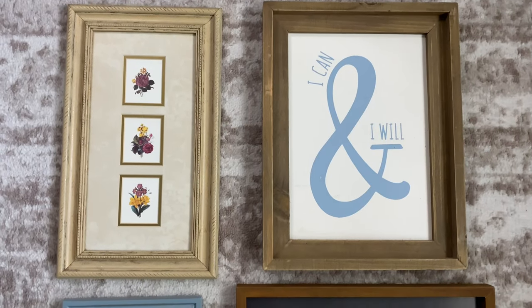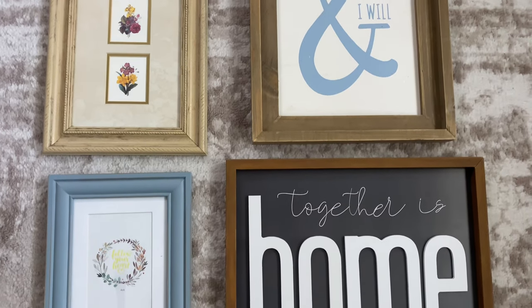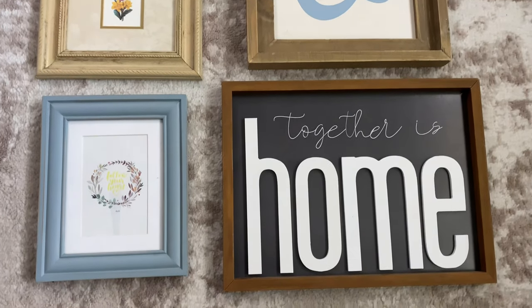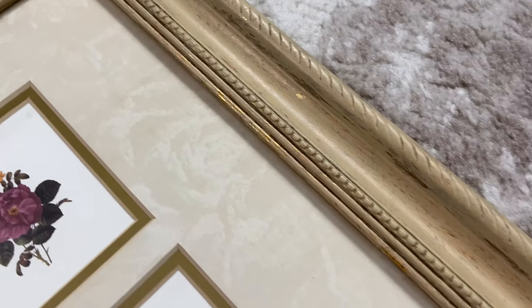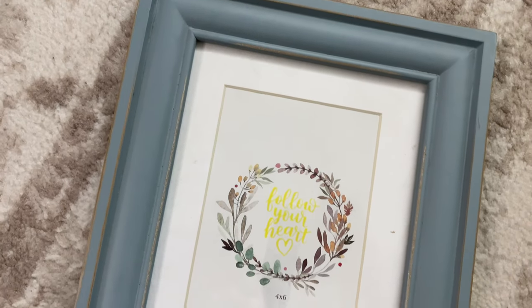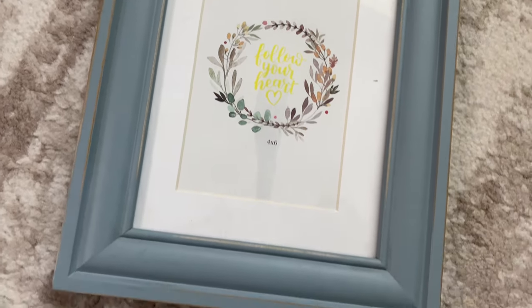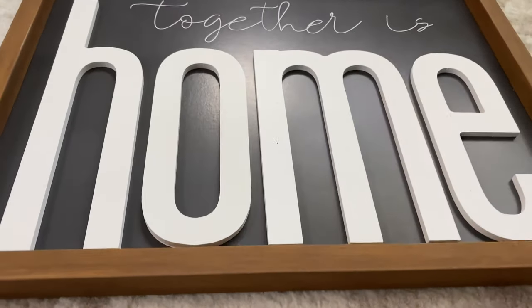So moving on to my last set of items are these two beautiful picture frames and two really nice signs. I love the beautiful detailing on these picture frames. They're just so pretty, so nice, and just look so intricate. These will actually be going to a family member's home because I'm in the middle of making over their living room for them. So I'm super excited about that.